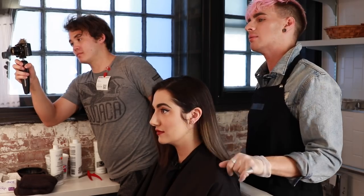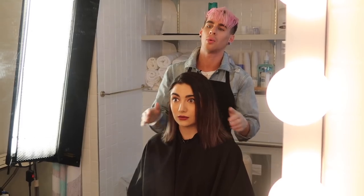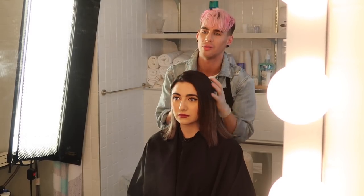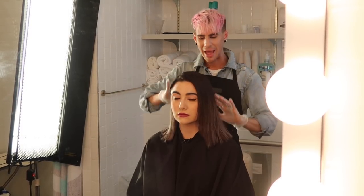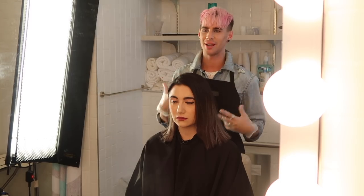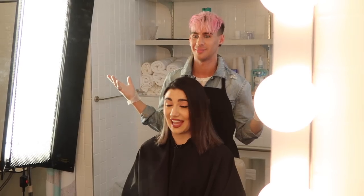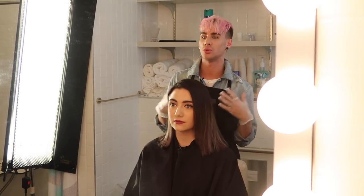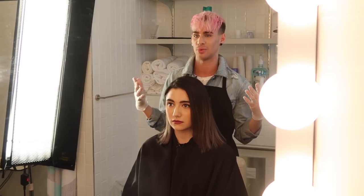So we're going to add some sun-kissed highlights to her. Ooh. Around the face, I'm going to make it kind of brighter. And then kind of like balayage in the back, you know, just that really pretty sun-kissed natural looking color that'll make you look really healthy and glowy. I'm down for that. We're still going to keep it in the brown family. Mm-hmm. Not too light, but it's definitely going to be different than what you have now.